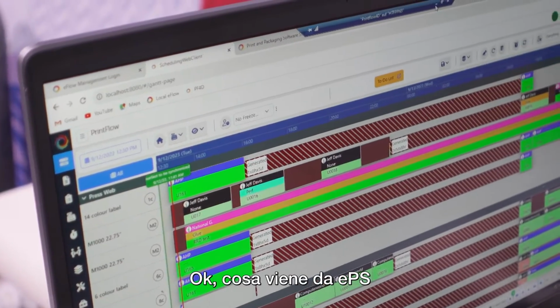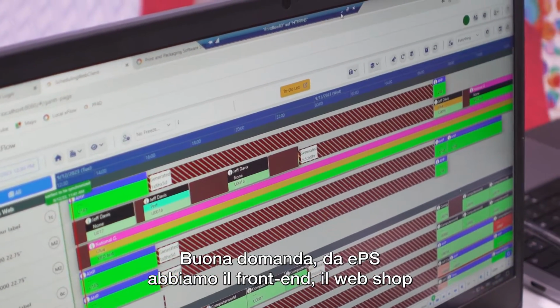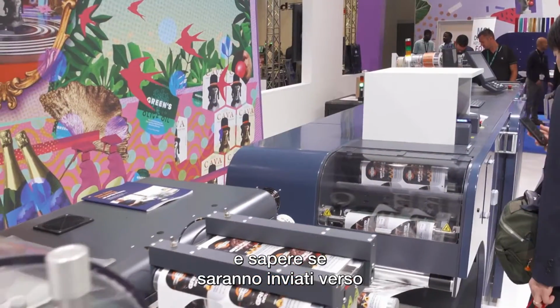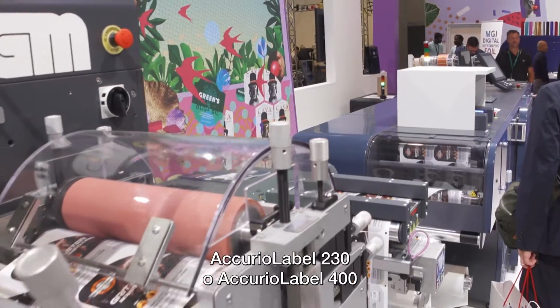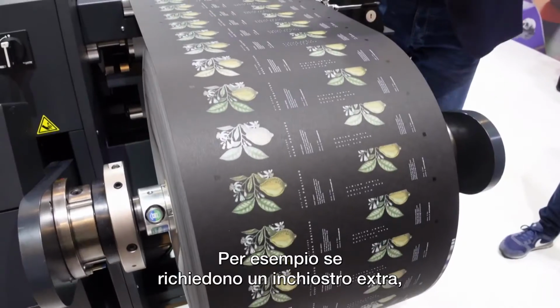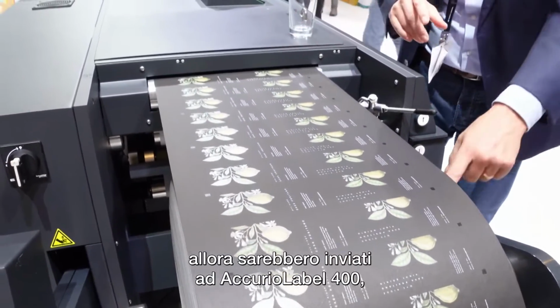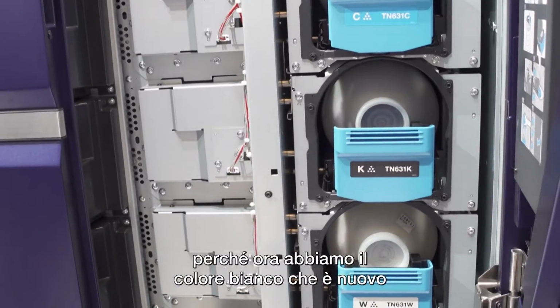Okay, what is from EPS and what is from OneVision? Good question. From EPS we've got the front end, the web shop, and also the MIS solution, Radius, which enables them to take into account all of the label and packaging types of applications and re-aggregate them per segment, per substrate, into individual jobs, and bring them into a print queue, knowing if they should be dispatched onto an AL230 or AL400, depending on the attributes. For example, if they need an extra ink color like white, they would be dispatched on the AccurioLabel 400, because now we have the white color. That is something new on the AccurioLabel 400 that we just introduced into the market a couple of months ago.